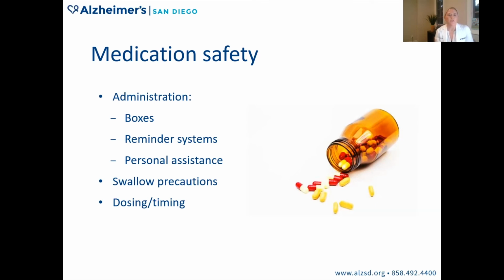And then Amy touched on swallow precautions, again, looking at dosage forms that are available for the different medications, and making those decisions based on your client or loved one.